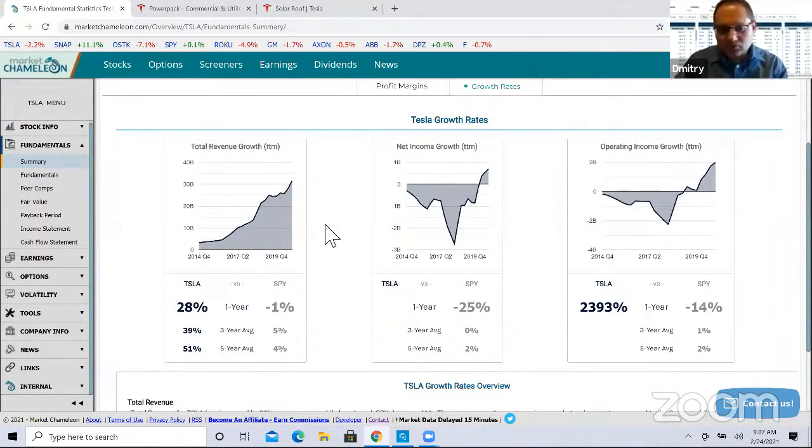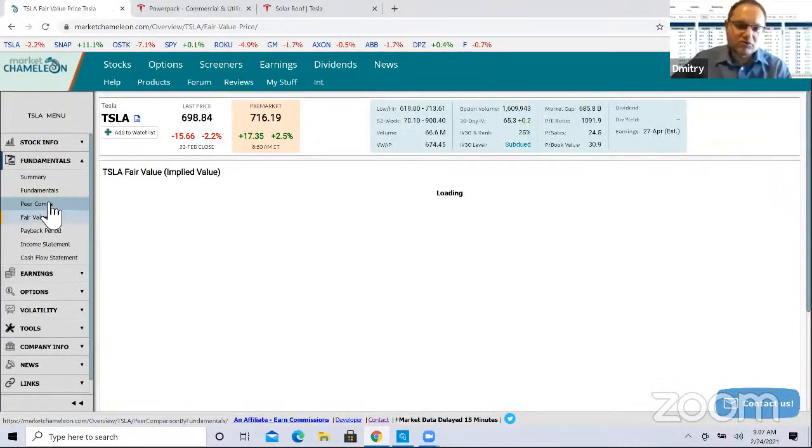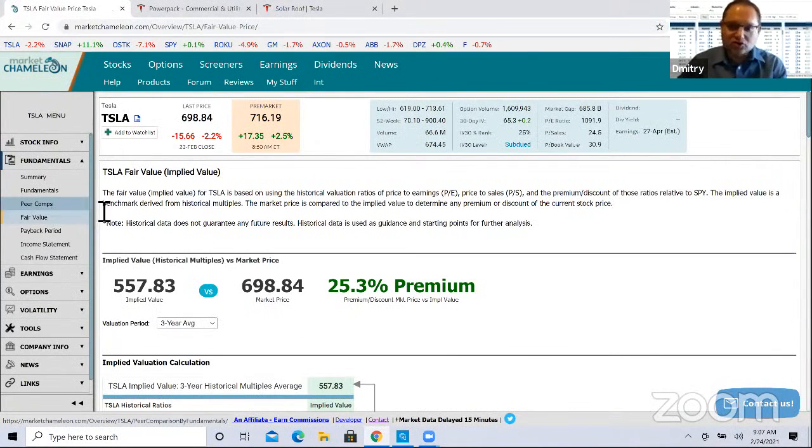Well, why then? What's causing this catalyst to go? First of all, to get such a high price to sales, 24.5 book value. Why is it a 25% premium? There might be something behind it.